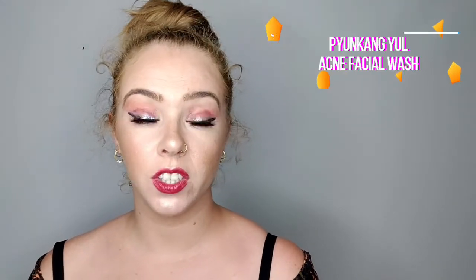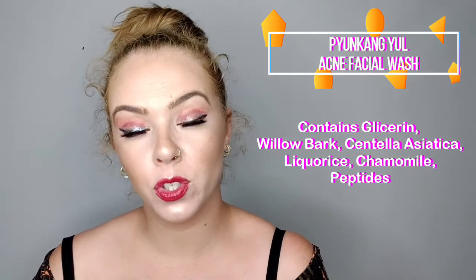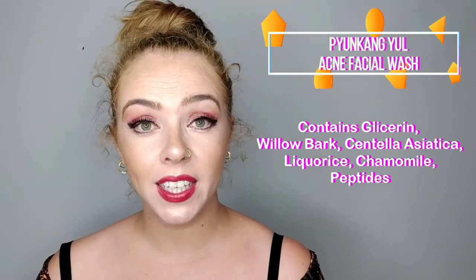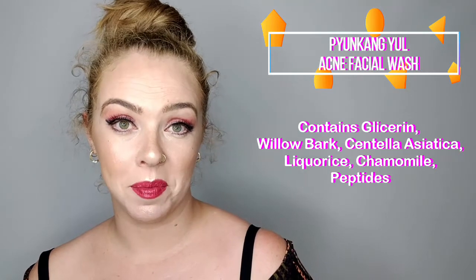Q has an Acne Facial Cleanser, which is a gel type of texture and contains micro bubbles, so it is very gentle for the skin. It has Centella asiatica, willow bark, glycerin inside, even licorice and chamomile.